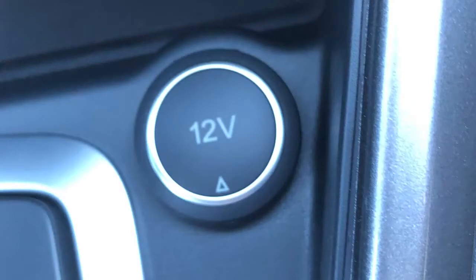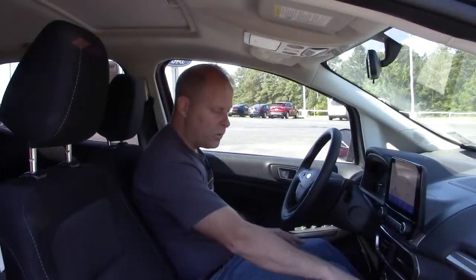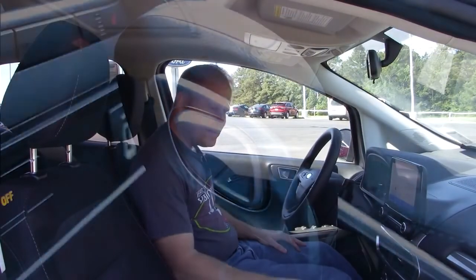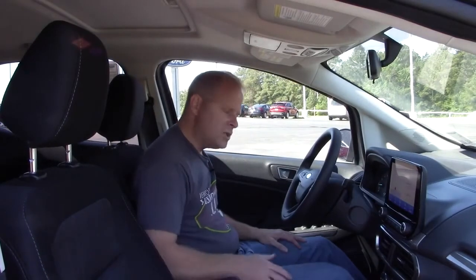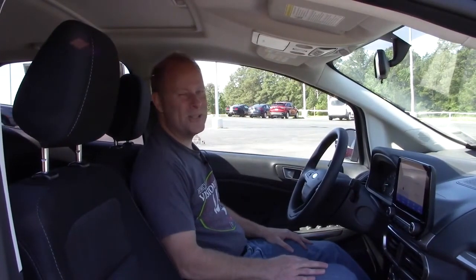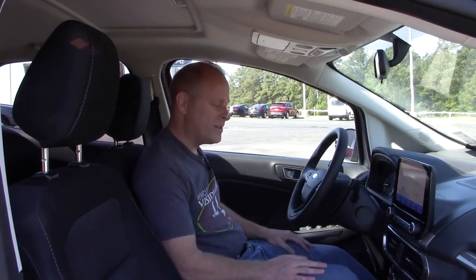And by the way, you'll notice no steering wheel paddle shifters. Well, that doesn't mean you don't have a sport mode. You can pull the shifter all the way back to S. And there is a toggle on the side of the shifter on the driver's side, the left side, where the driver can shift manually if they want to and try and feel as sporty as possible with that 3-cylinder, 1-liter turbocharged engine under the hood. I might even try that later on the test drive.